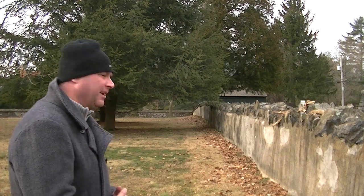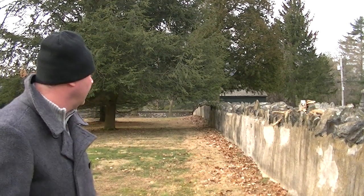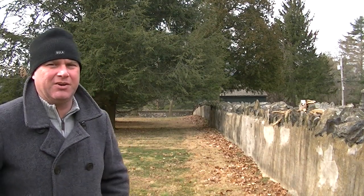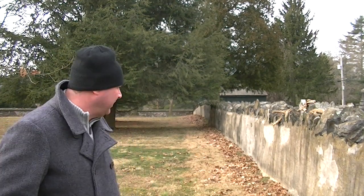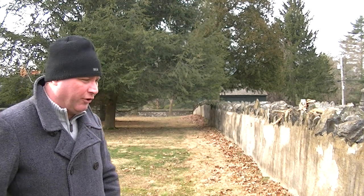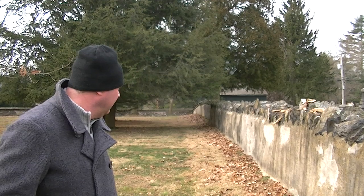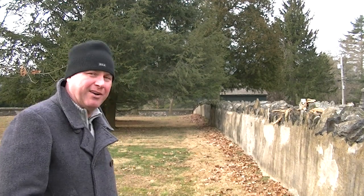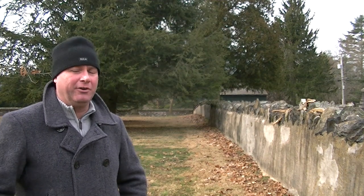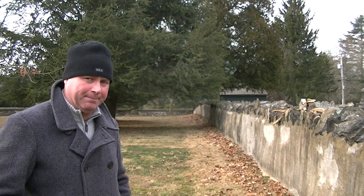Okay, what we have behind us right here, as you can see, is a stone wall. So what's so specific about this stone wall that makes any stone wall different? Well, basically, except for the mortar on the side to keep the serpentine from deteriorating, this is exactly what the defensive line was during the Battle of Brandywine in the late afternoon of September 11th, 1777.